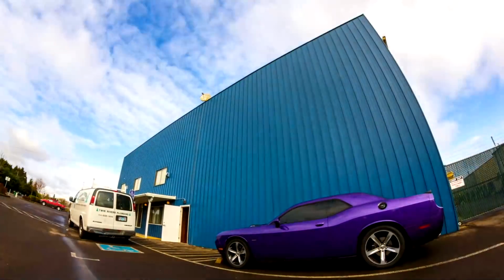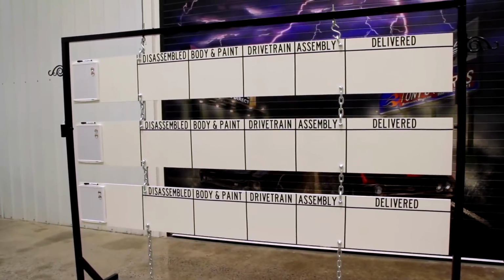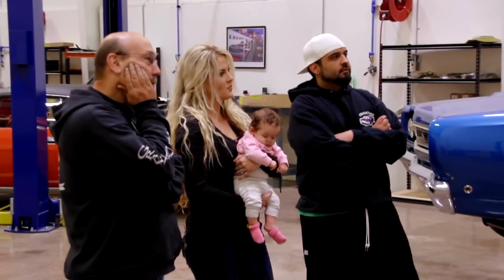That means it's time to update the progress board. I need a visual tool for the team, something they can look at on a day-by-day basis and keep up with exactly where we're at and exactly where we're heading. The first car, 1970 Cuda.